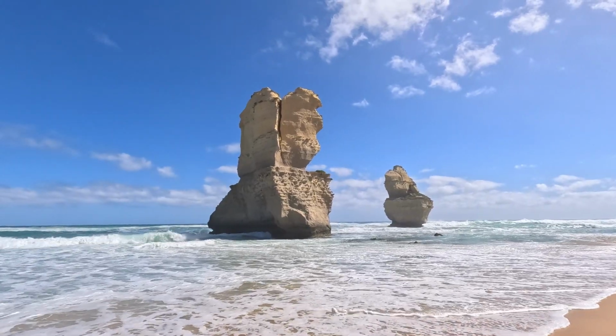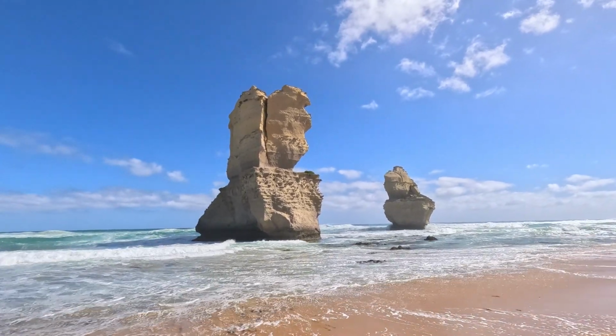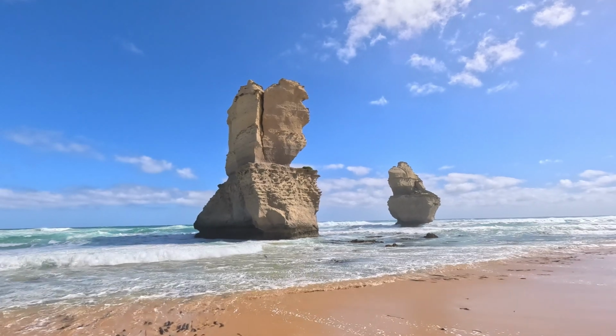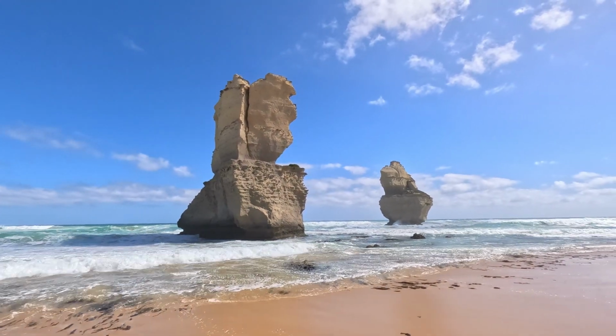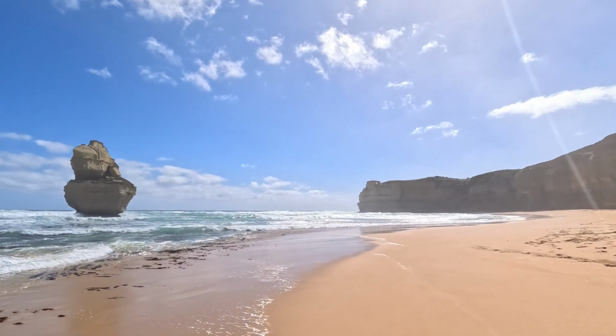So now we've come up close to this rock formation. There's 2 here. Awesome. So now we've got 2 pillars towering out of the ocean here. Absolutely awesome. And if you look up here on these cliffs, there's also a little arch up there.